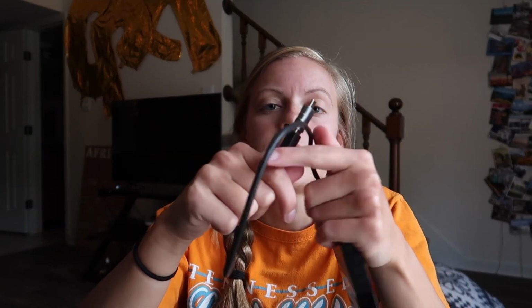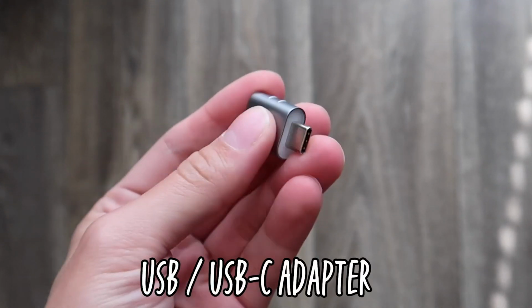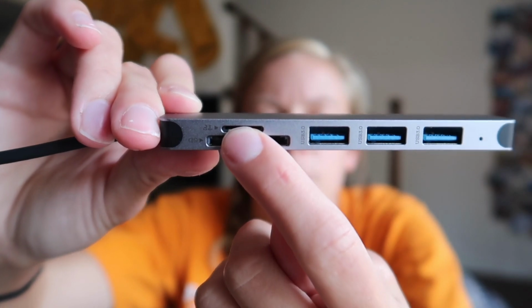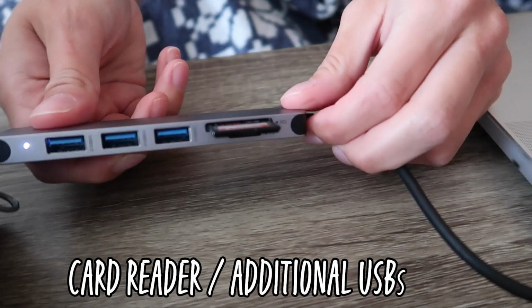And if you're wondering what this little adapter is, this is a USB, but since my MacBook is only USB-C, I have little USB-C adapters that just plug in right there. And this is my card reader. It has several USB ports, also an SD card and a mini SD, and I think that's an HDMI. But yeah, I just use this so my MacBook can read my memory cards.